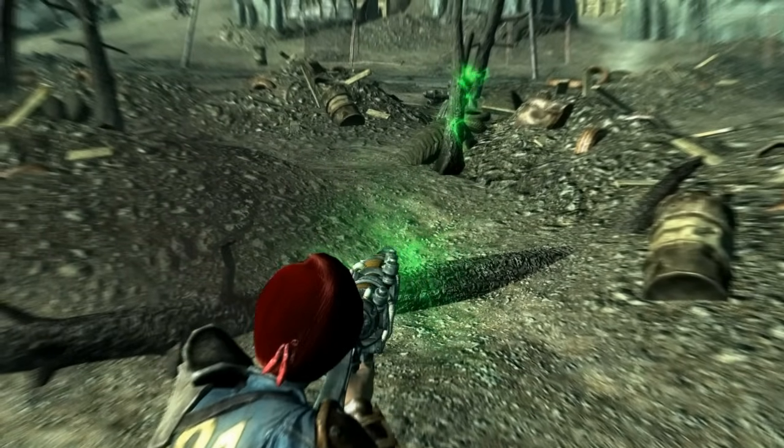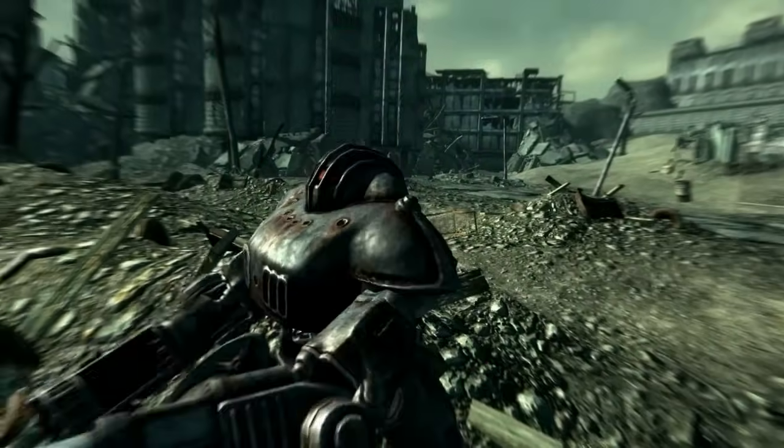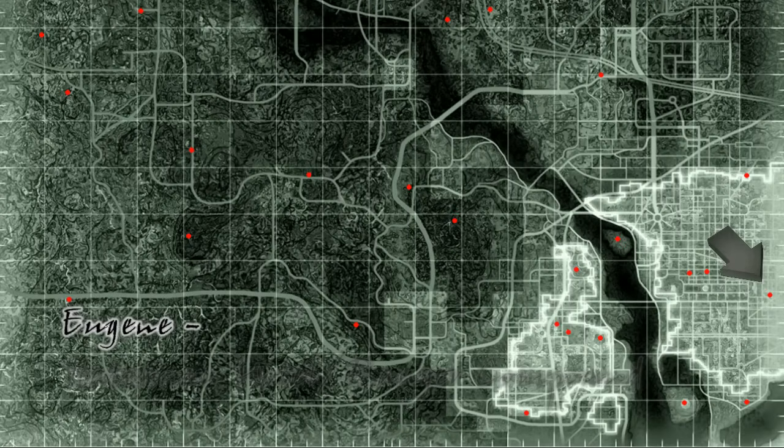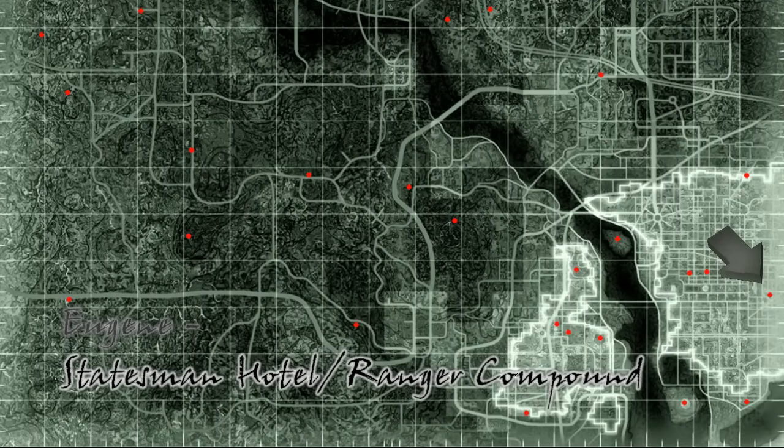Few things are as satisfying as reducing your enemies into piles of goo, and with this plasma rifle, the chances are higher. What better way to terrorize the wastes than with big guns? We begin with Eugene, the unique minigun.